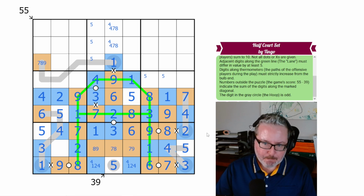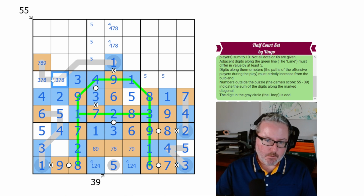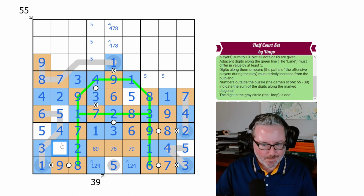Okay. Now, we know what these digits have to be. They have to be from 3, 7, and 8. So is there anything? Yes, there is 7 and 8 here. This has to be a 3, and it has to be low. These have to be in a 7, 8 pair, and they're on a thermo, so therefore they have to go in consecutive order. And that's going to give us all of this. And again, let's finish our coloring. This is just a given digit of 6. Put that in.